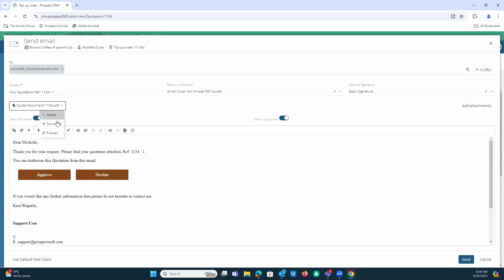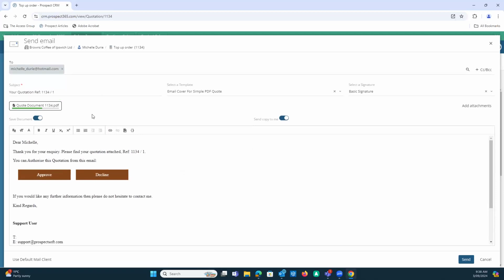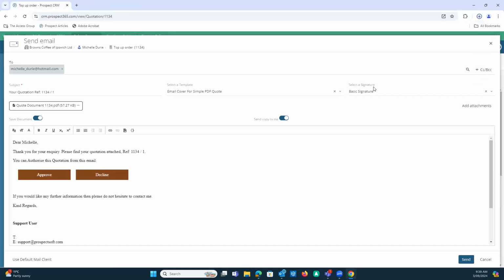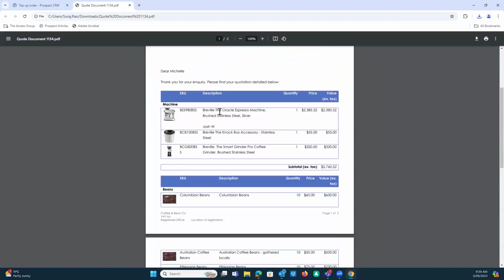I'm just going to show you how this quote looks like at Michelle's end. Just bear with me for a few seconds. Once it's downloaded, it's a standard Word document, and this could be edited based on your requirement. And this quote template will also have any kind of... perfect. So that's exactly how the document looks like, right from your branding, and we give you the breakdown of the product, the categories we've set up with beans and machine.